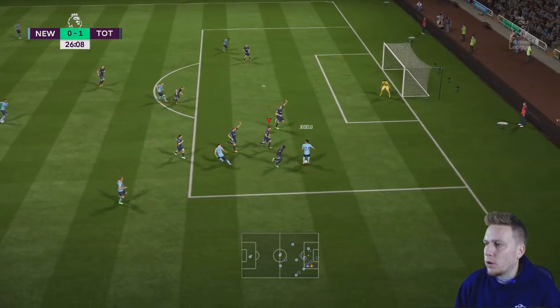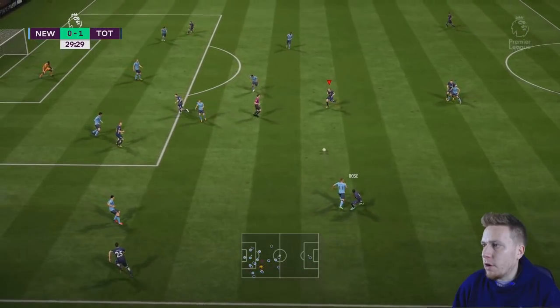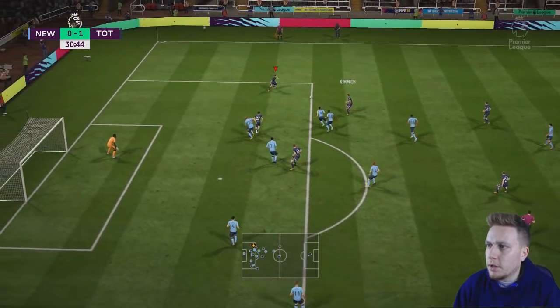What's he going to do? He's into the box. Finds Joselu, who is offside, surely. Yes. Late flag. Danny Rose knocks the ball inside. Eriksen going to lay it right to Dyer. On one more to Kimmich. Can he shoot? I don't know. Not going to find out either.